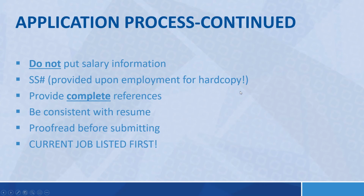Okay, if the application asks for expected salary, put negotiable. If your response is lower than they were willing to offer, you gypped yourself out of money. And if your response is too high, they may not interview you because they can't afford you. Okay, so that's really important. That's why you do not put salary information.